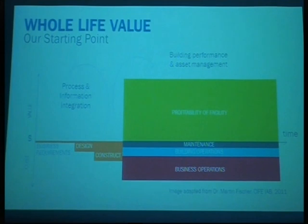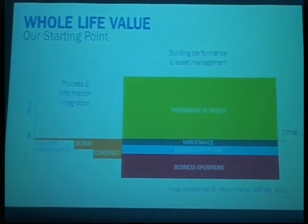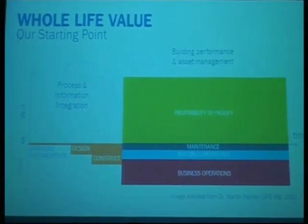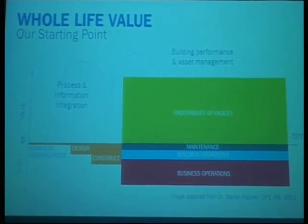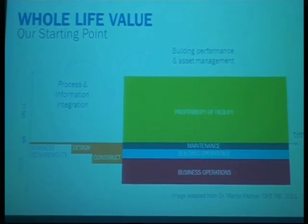And so you're absolutely correct. Traditional, conventional project procurement deliveries do not work for the 21st century if the owner is looking for the whole life value on the project. Period. So does that answer your question? I hope that does.